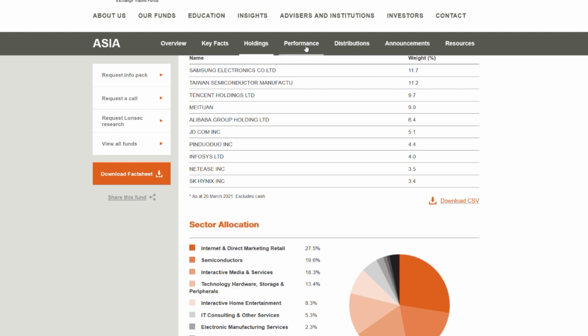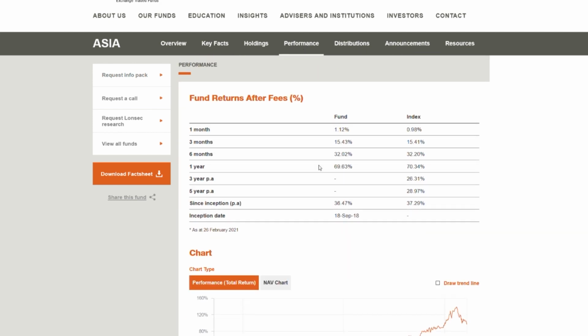Okay, so if we take a look at the performance, this is where it gets crazy. So as you can see, over the last 1 year, this ETF has grown by a massive 69.63%. Over 3 years, the index that it's tracking has returned 26%. And over the last 5 years, the index that it's tracking has returned an absolutely insane 28.97%. Now, this ETF was only created in September 2018, so it doesn't have the historical returns that all the other ETFs that we were looking at have.